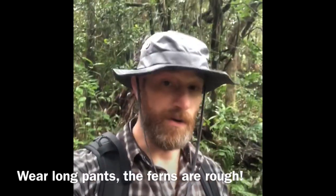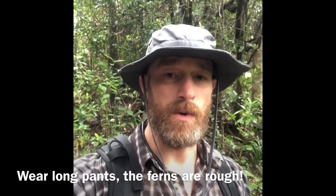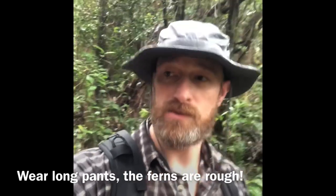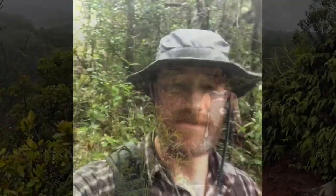So we read on one of the reviews of this trail to be sure to wear pants because it's tight and it's not very wide and it's scratchy. And of course, coming to Hawaii, I didn't think I was gonna need pants. I just brought shorts. So I wore my longest pair of shorts, but it's not quite long enough. The trail is scratchy. Heed that warning.